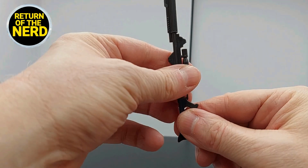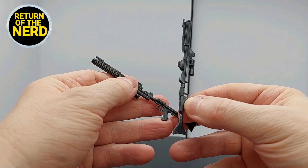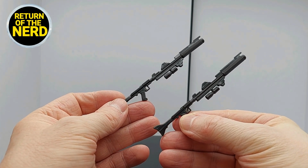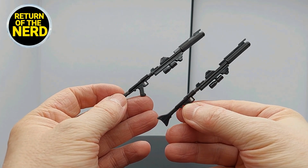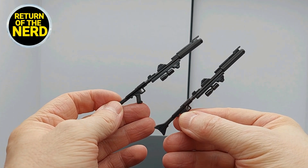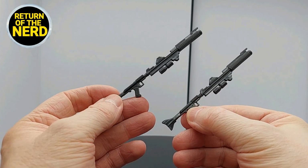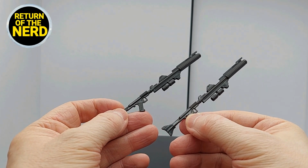Okay, I'm back again with the weapons. Weapons of mass destruction. They are completely the same. Both of them have completely the same rifles and the shorter pistols are exactly the same as well. You know what I found? It's kind of weird. In the past when I've got Black Series clone troopers, some of them have really dark, really black plastic, and then some of them are more of a gray tint. These ones are more of a grayish tint.